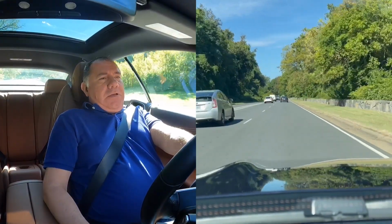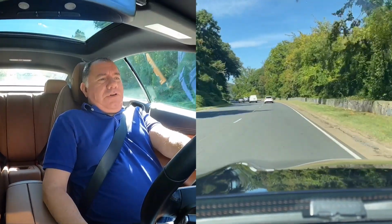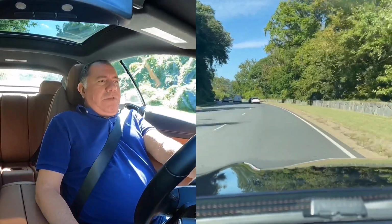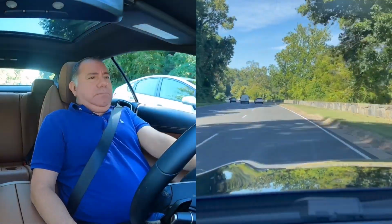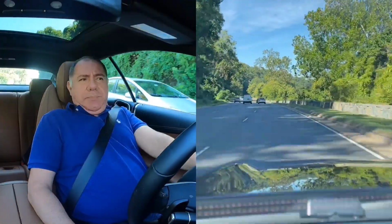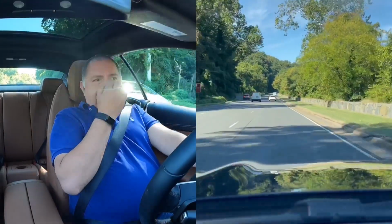This is exactly the perfect size luxury coupe. It's got all the amenities you like. Obviously, there are a few things that are not obvious, whoever purchased it doesn't inspect it, but it's just the perfect size. Just to give you an example.